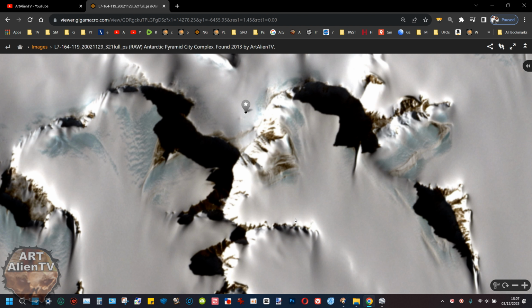Much like we get on Mars, in some areas we have very bright sand and reflective sand, and it's hard to see the structures on the ground sometimes. This is not only covered in snow and ice, but it's probably also very, very old indeed. It's many, many thousands of years old, I would say. At least around 12,000 years old. It may be 1 million years old, it could be 100,000 years old, I don't know.